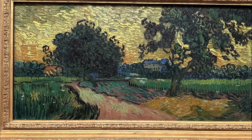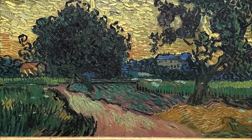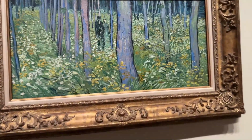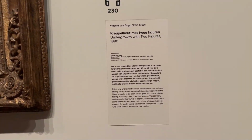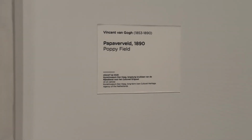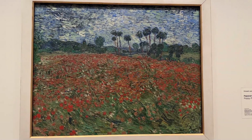In order to show you the mastery of his hands, I'm just zooming in as much as I can. And in this one, you can see how the grass is moving in different directions, and that gives a whole new feeling to the whole painting. I think Poppy Field was the darkest painting I have seen that was made by Vincent van Gogh so far.